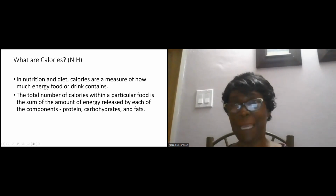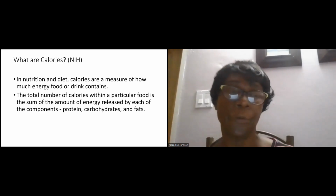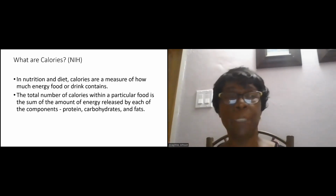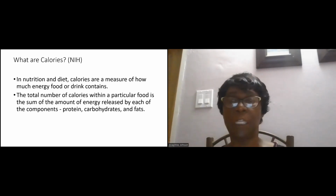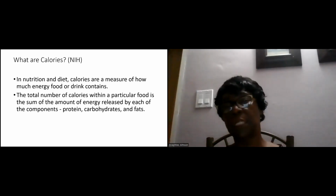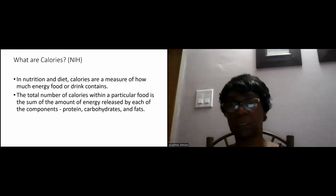In nutrition and diet, calories are a measure of how much energy a food or drink contains. So the total number of calories within a particular food is the sum of the amount of energy released by each of the components. That's protein, carbohydrates, and fats.